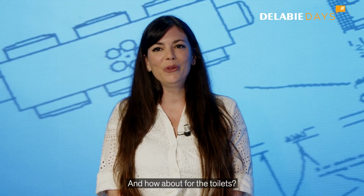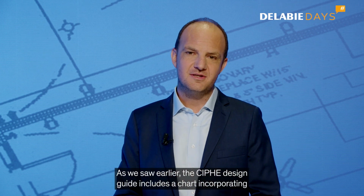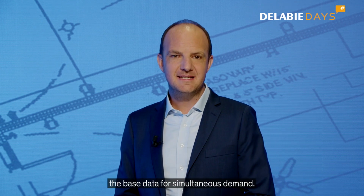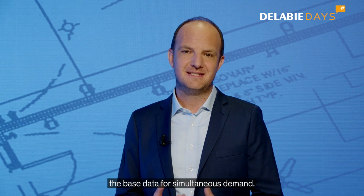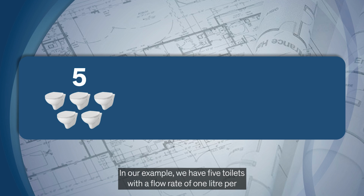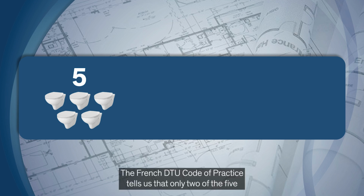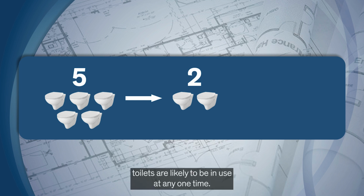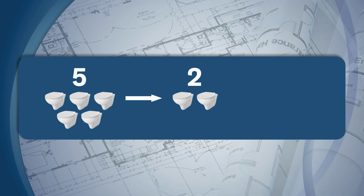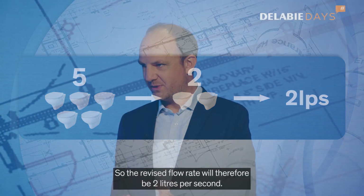And how about for the toilets? Yes, as we saw earlier, the CIPHE design guide includes a chart incorporating the base data for simultaneous demand. In our example, we have 5 toilets with a flow rate of 1 liter per second. The French DTU Code of Practice tells us that only 2 of the 5 toilets are likely to be in use at any one time. So the revised flow rate will therefore be 2 liters per second.